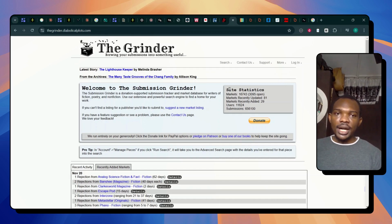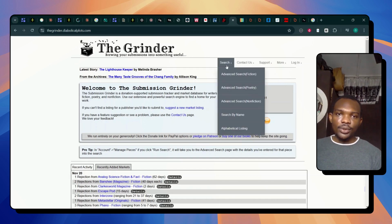But where the magic happens is their search bar. Once you hover over the search, you see advanced search fiction, advanced search poetry, advanced search non-fiction, advanced search by name, advanced search alphabetical listing. So the question is, what type of search are you looking for? For me, I don't know the magazines I want to submit to. If I knew the magazines, I'd just go straight to the magazine. I won't be searching for it, right?